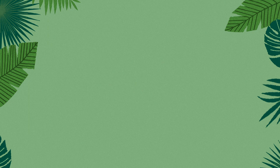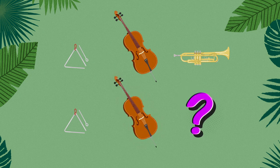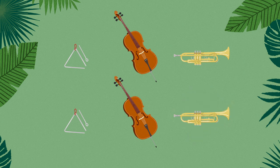We can also hear patterns in sound. Do you want to try a listening pattern with me? Triangle. Cello. Trumpet. Triangle. Cello. What comes next? You're right! The trumpet! Great job identifying patterns, music explorers!